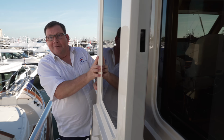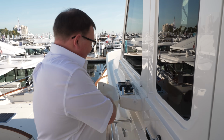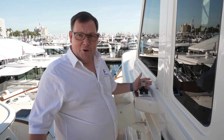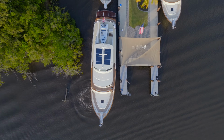Okay, let me show you one of our docking stations. So here's one of the 6 joysticks that we can use. Makes it very, very easy and safe to operate the boat short-handed, and I have a fantastic view down the whole side of the boat.